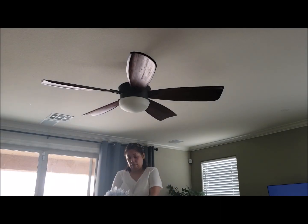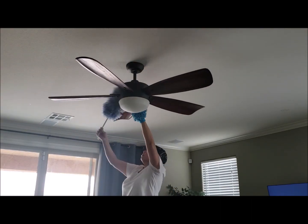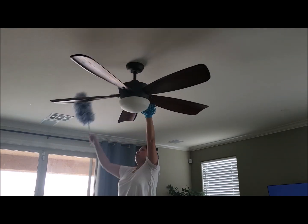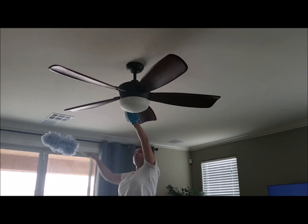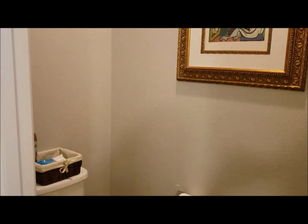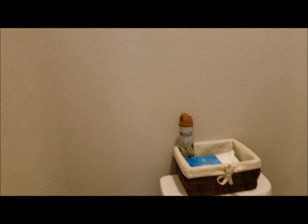And then I also do my fan blades. These get really dusty, so I try to get these done a lot more frequently so they don't get that buildup. And also in my bathroom, this fan up here, I clean it quite often because if you don't, then you get that big thick dust on there.